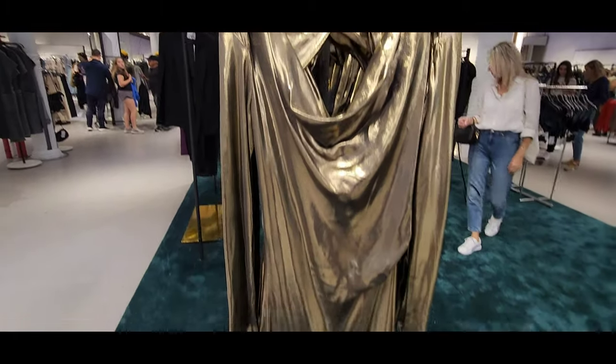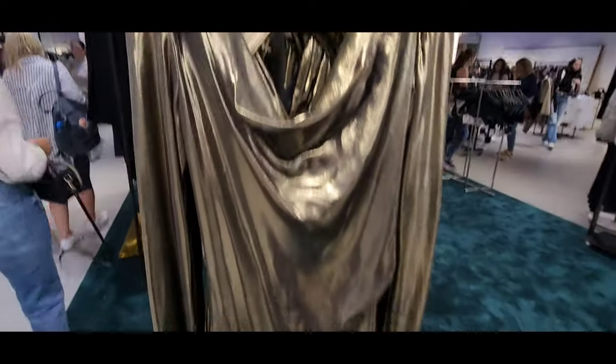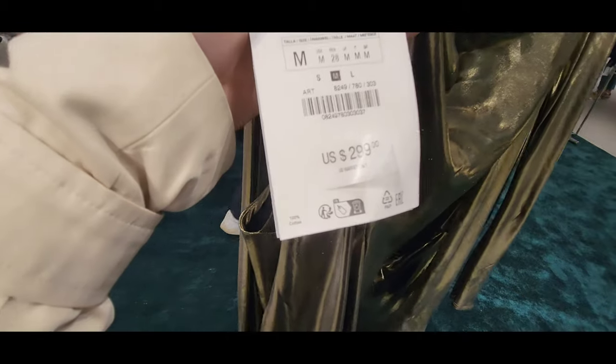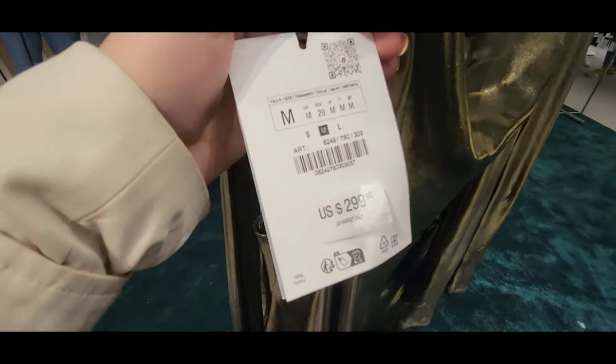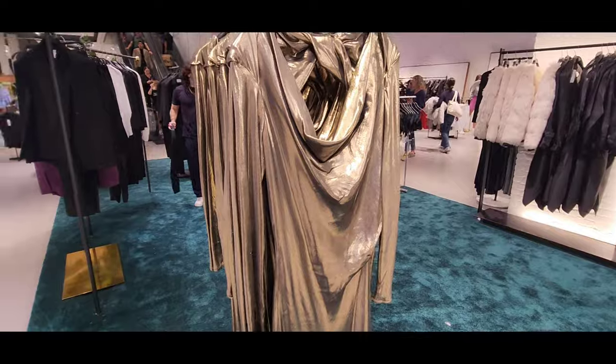They also have some holiday moments already. Love this dress. It's literally like liquid gold. Absolutely stunning. It's definitely on the pricier side, but it's absolutely stunning. If you need a special moment dress, this is the dress.